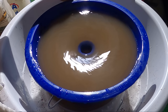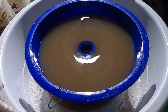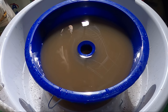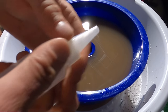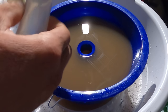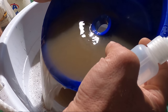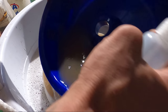I'm gonna go ahead and cut the water flow and the power. Let that drain down. We got a brand new snuffer bottle. Water is pretty dirty. Get everything in this bottom right here.